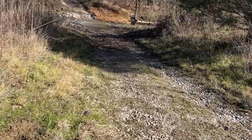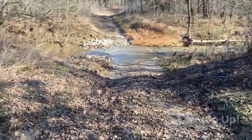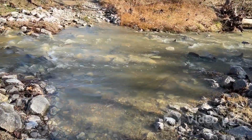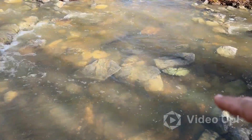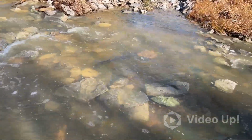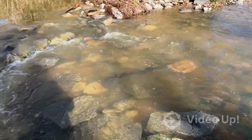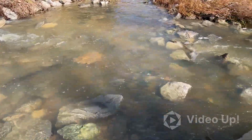Okay, so we can see the bottom of it. That's an improvement from yesterday. It's way down. So there are some really big rocks in here. And normally there's not. Normally we can just go right across that. But I think we'll be all right. I mean, there's none that are super jagged coming up. These are all flat. I think we'll be all right. I really do.